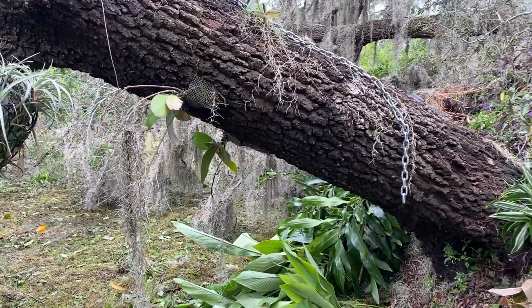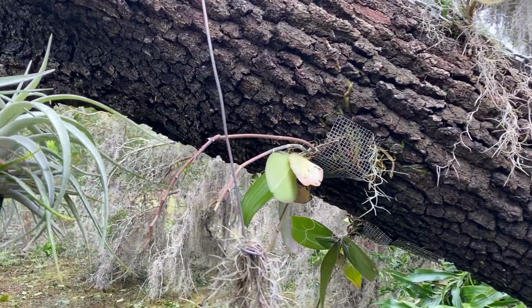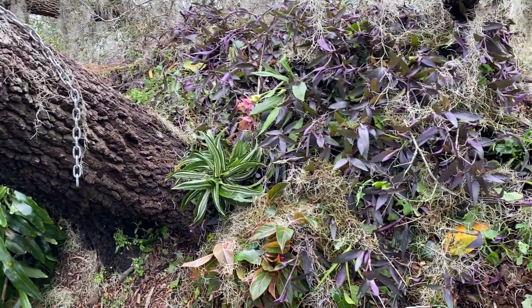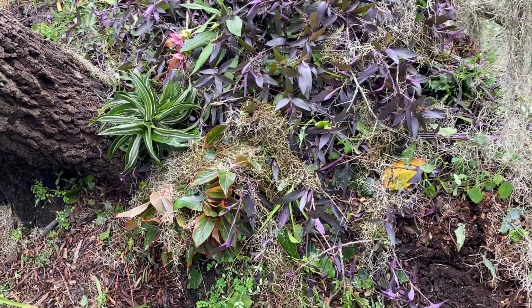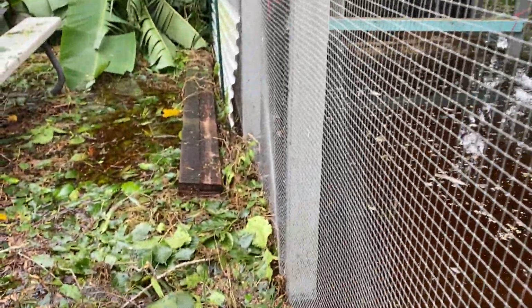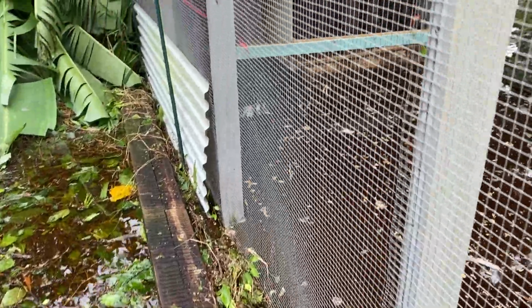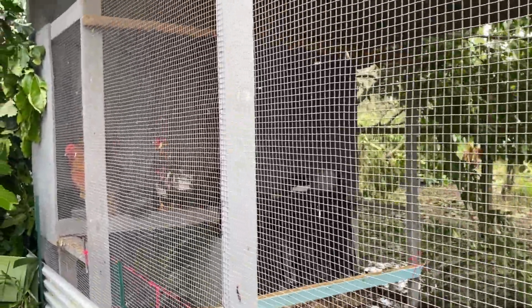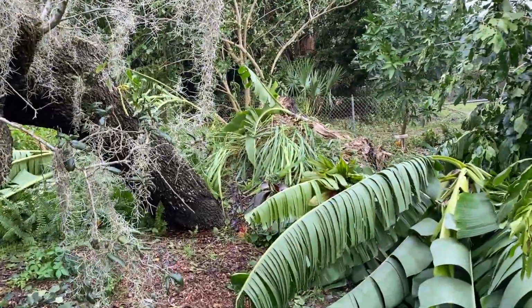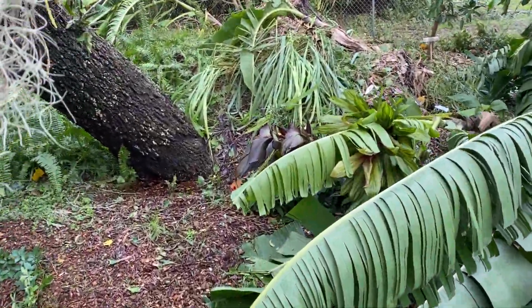I don't know. But the orchids that were mounted on the trees are still there and doing well. I'll probably try to pick some of the plants off of here that I want to make sure make it. This is our pigeon/chicken breeding area, and it is flooded. So we brought the tiniest chickens inside, and then the other ones are up top with the pigeons doing well. It is very wet back here.